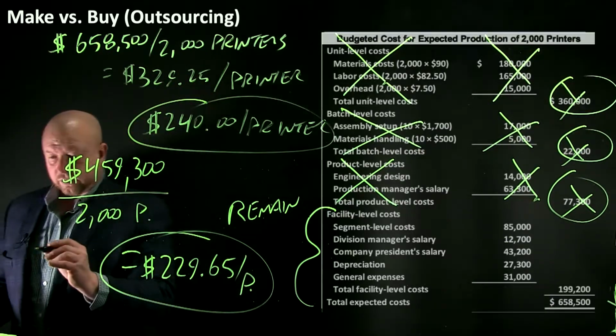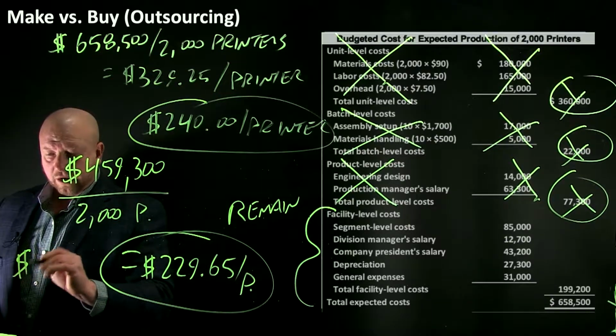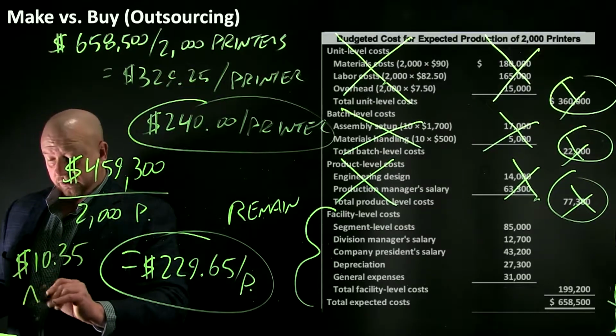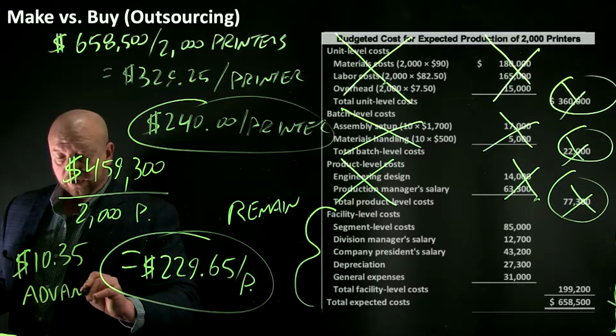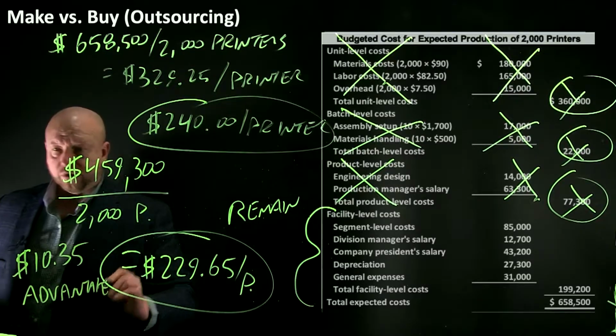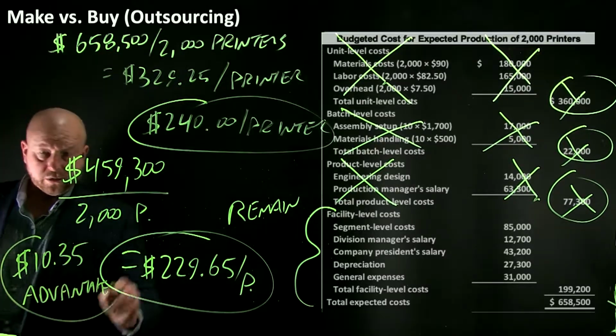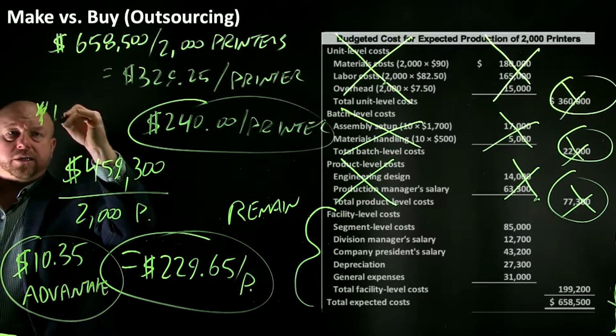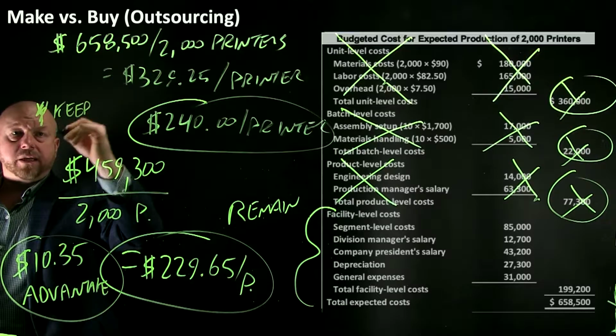This suggests that there's a $10.35 per printer advantage if we make them versus buying them. Right? So the answer to this question is basically keep making them at this point.